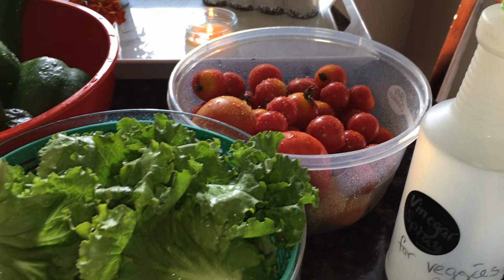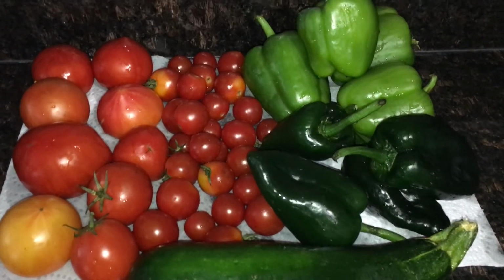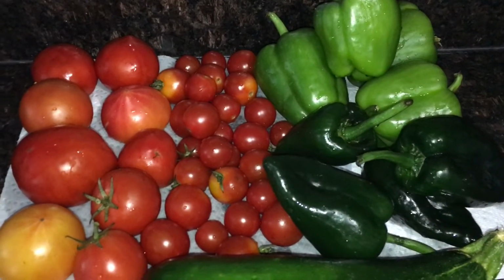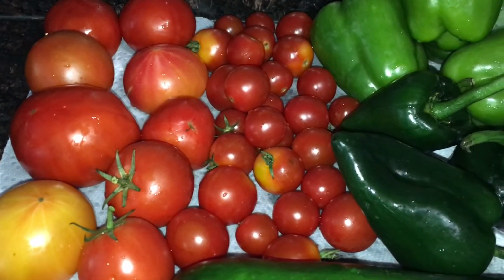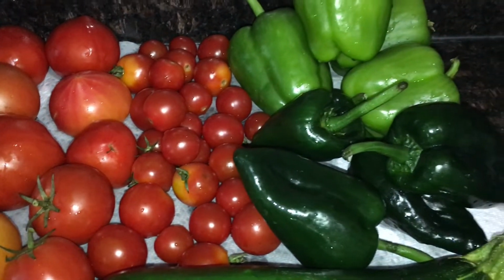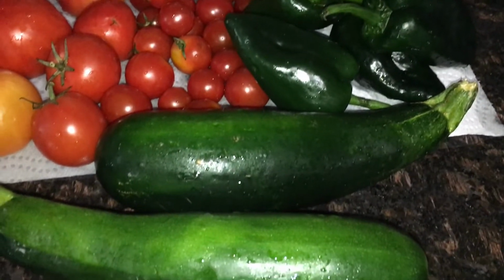These veggies are all organic, so I'm not too concerned with them. I just want to basically clean them. Once they're clean, I took them all out. I just laid them on a paper towel and set them aside so they can dry a little bit. The peppers, I'm not too concerned with them being dry because they're going to get cooked right away, as well as the zucchini.